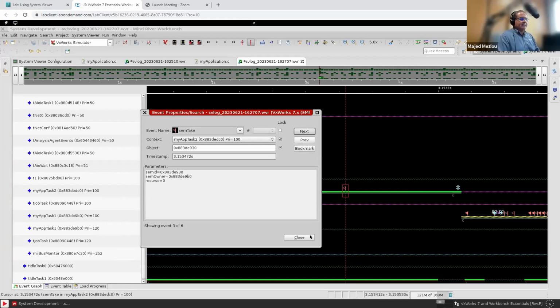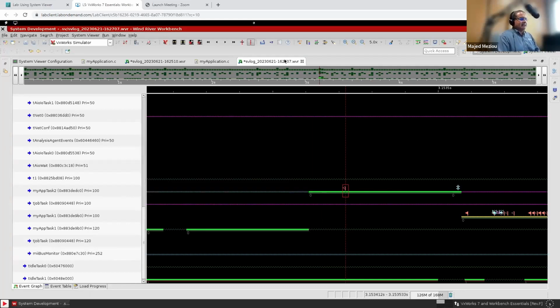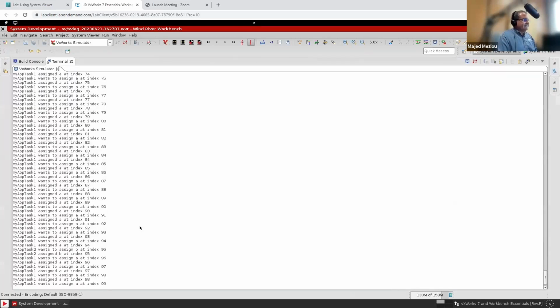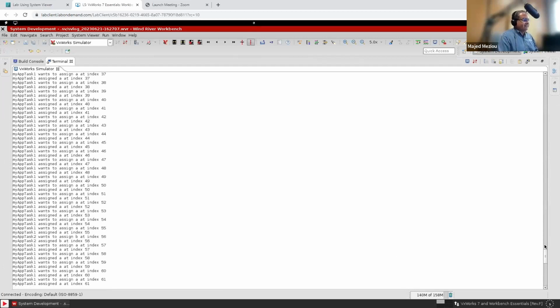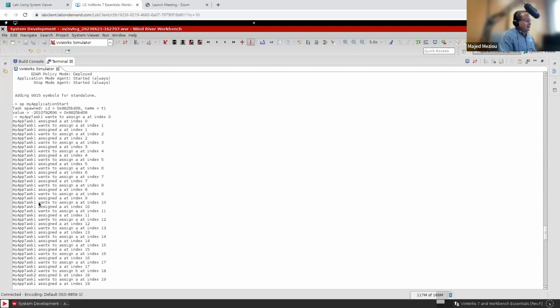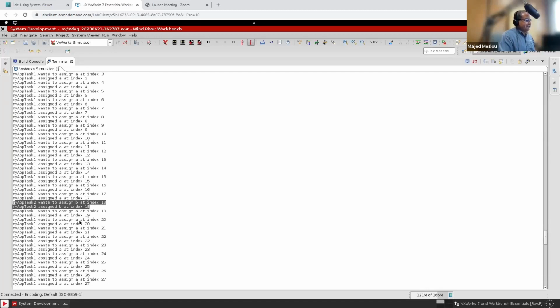And by the way, if I go back to my terminal and expand it, I can see that we have now very well organized sharing of global resource composed of 2 global variables, an index and array. And as you can see, we have here application 1 accessing the shared resource, and then application 2 accessing the shared resource. And I don't have any data corruptions anymore.